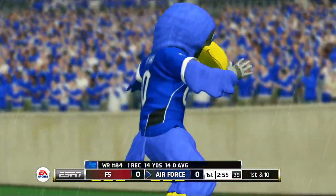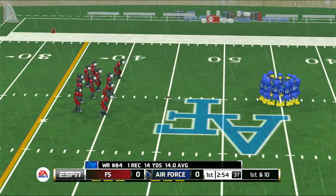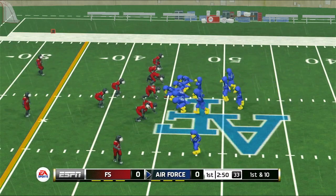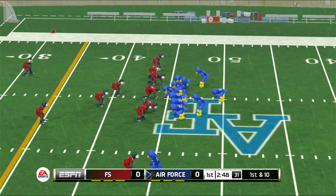And a nice pickup there. I'll tell you what, the defense gambled a bit here and came with the blitz, and a quarterback showed tremendous poise by making a good read and delivered a nice ball to the open man.